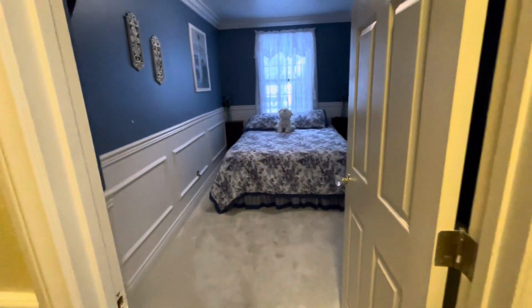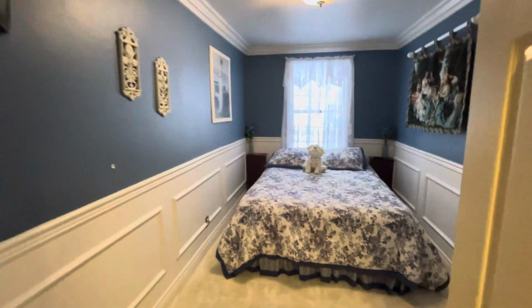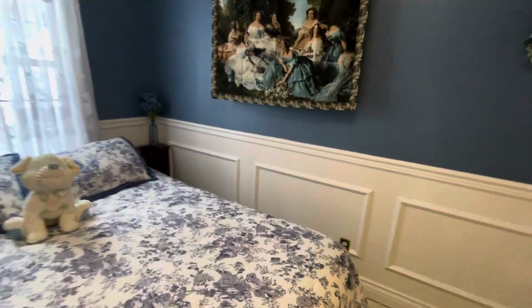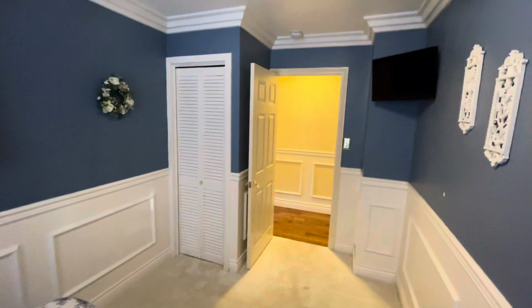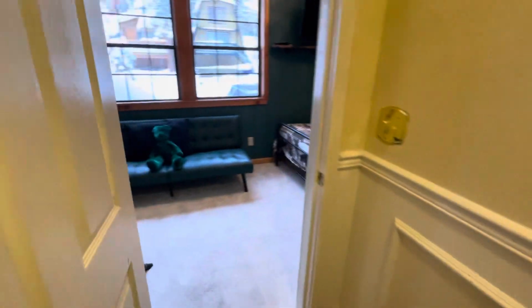Toilet is in the... Down this way is the 3rd bedroom. Fourth bedroom.